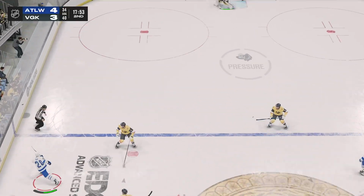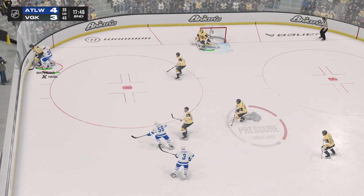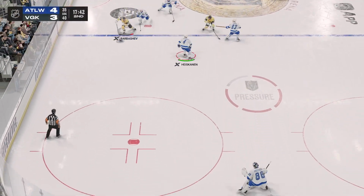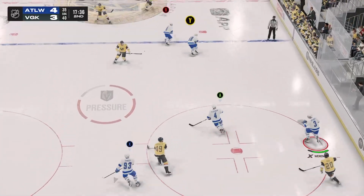He reads this play perfectly, James. He gets tight to the shooter. There's no room to put it by him. Driving right to the front. Oh, what a stop by Schmid. That's a fantastic save by the goaltender, but his team has to do a better job of protecting the middle of the ice. Those high-danger scoring chances eventually go in.